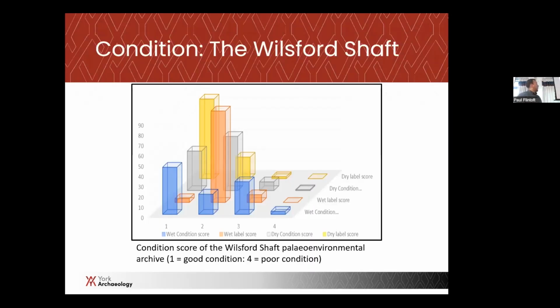And just very quickly, I think this summarizes the condition of palaeoenvironmental archives in England quite well. This is the Wilsford shaft, which is half wet, half dry. And as you can see, the dry labels are in fine form. The wet material is in far less decent condition. And I think that's probably quite representative of palaeoenvironmental material in England.